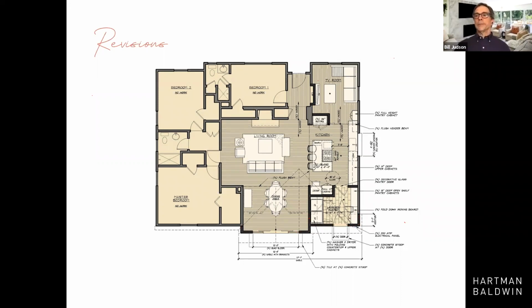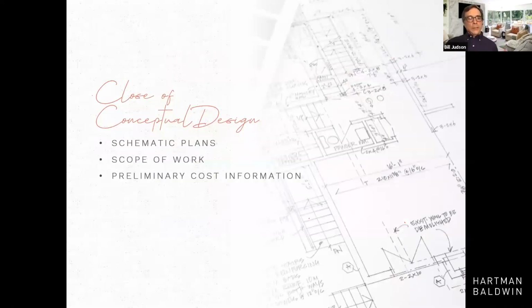Next slide, please. I want to take just a minute here and point out, so this was in a lot of ways the close of our conceptual design. What are the goals of the conceptual design? We want to figure out the big picture. We want to get some idea of what the design is. We want to be on the same page of the scope of work. What is it that we're doing?